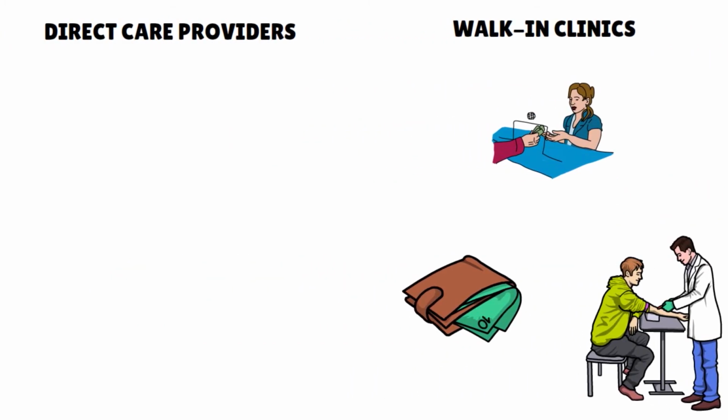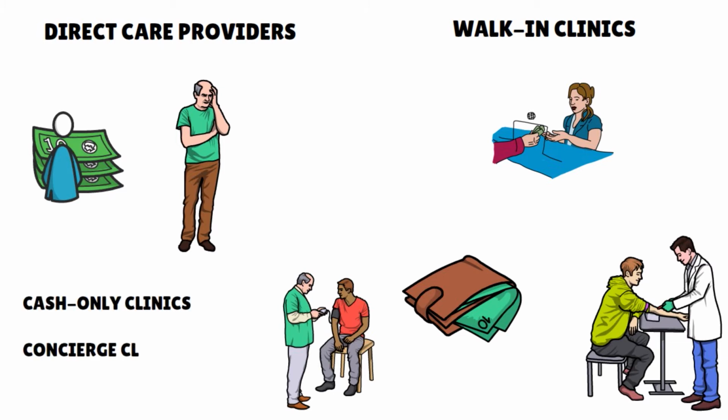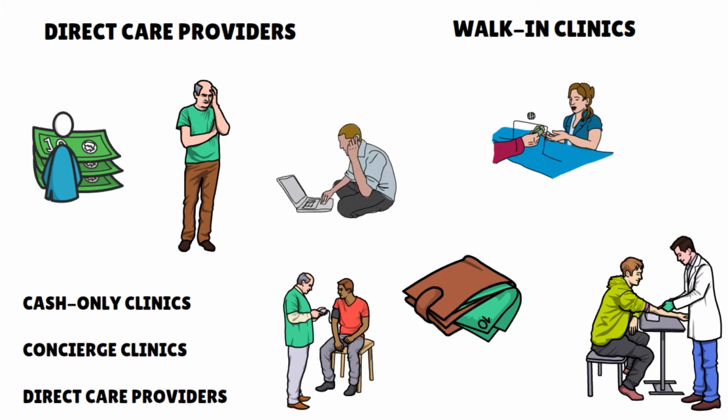You have the direct care providers. Even if you don't have health insurance, it is still possible to see a healthcare provider. However, this may come at a fee. There are clinics that cater to the uninsured, and those are known as cash-only clinics, concierge clinics, or direct care providers. So you may want to shop around to find a doctor that you like, who also fits within your budget.